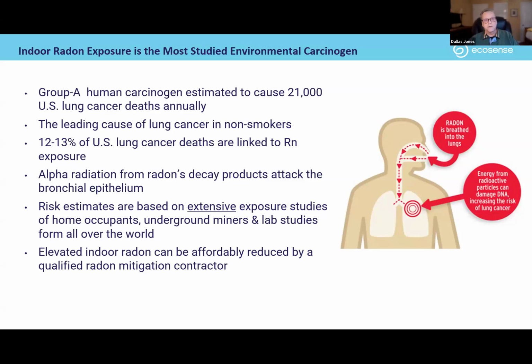There are some people on the webinar with us that perhaps don't know that radon is a group A carcinogen. And what that means is that it has been demonstrated to cause cancer, in this case, lung cancer, in people, not just lab mice or based on some studies on other animals. This is all based on human data. And the US EPA estimates 21,000 Americans die of radon-induced lung cancer every year. And so it's often referred to as the leading cause of lung cancer in non-smokers. Certainly it's second behind cigarette smoking, but it is ahead of everything else that's related to getting lung cancer.